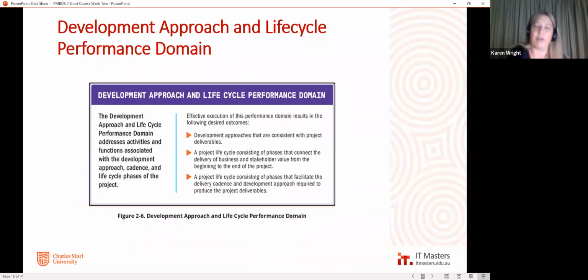So the development approach and lifecycle performance domain really addresses these functions. It talks about how we're going to go about the development, what stages we're going to use, what rhythm and timing we're going to use, and how we're basically going to break up the project in between its start and finish. So obviously we need a development approach that's going to be consistent with the product and the deliverables that we're creating. And we need a project lifecycle approach that's going to consist of phases that are going to deliver value for the customer and the stakeholder between the beginning and the end.